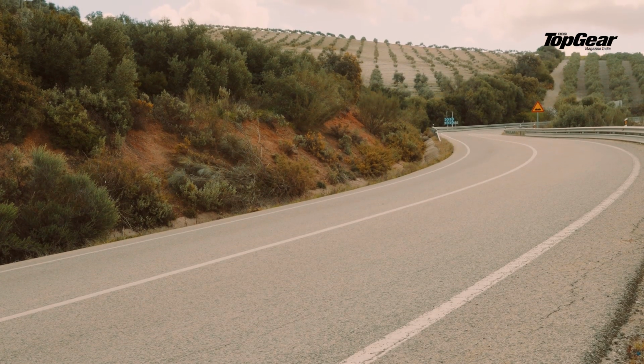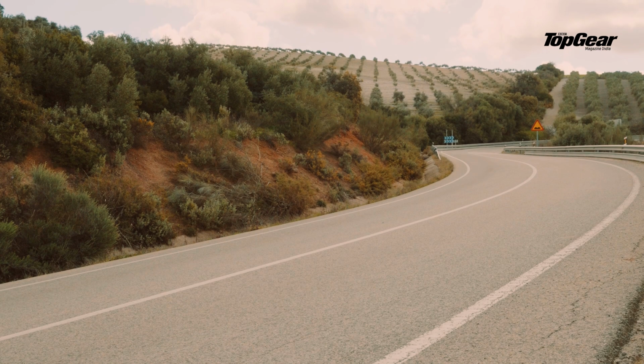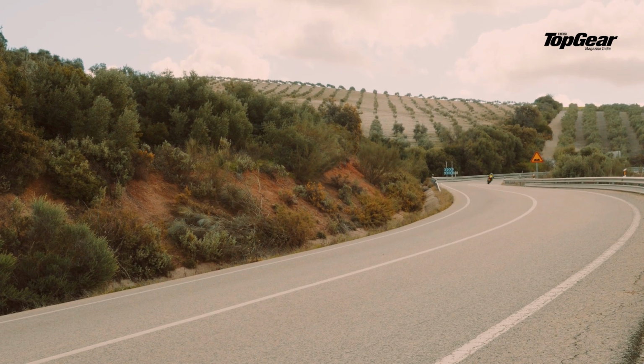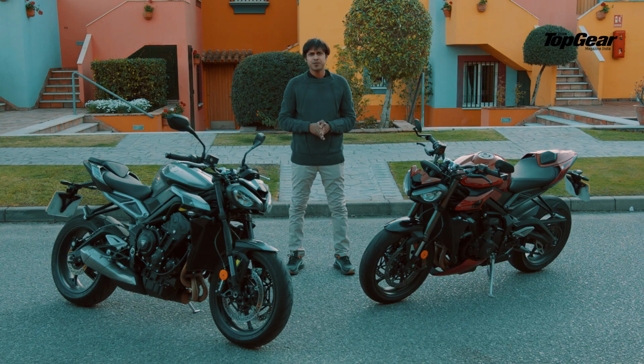I found the dash on the R a lot more legible. It was easier to read. It's slightly bigger, and it's the same one that you have on the Trident, and I think it performs just fine. To me, unless you're the kind of person who's a tech freak who wants the TFT and all that, I don't think you'll find anything missing per se.